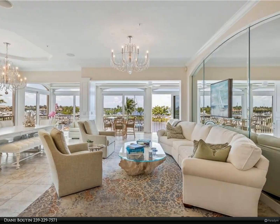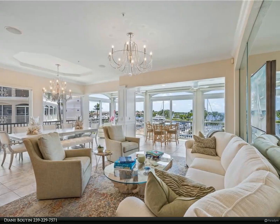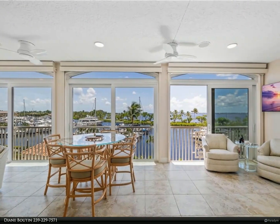It has impact glass with retractable screens. Light and bright with clean, tasteful, elegant feel. This condo has been totally updated with all the bells and whistles. It has top-of-the-line designer furnishings and lighting.